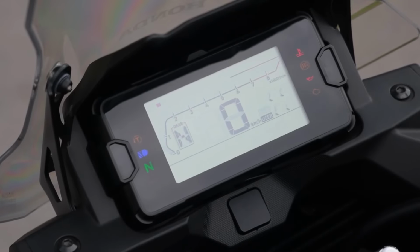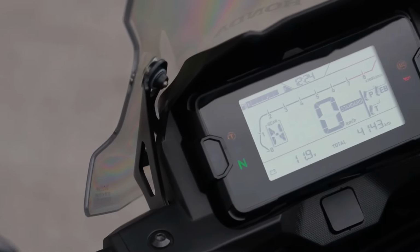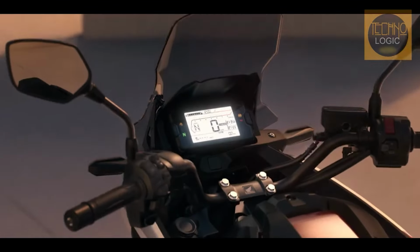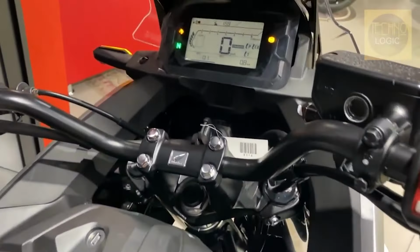The digital LCD instrumentation on the NC750X has an important place in your biking adventure. A full digital display that's not just about numbers. With a digital speedometer, bar-type tachometer, clock, low fuel gauge, and 2 trip meters, you've got all the essential info right in front of you.